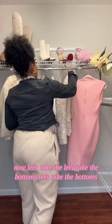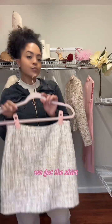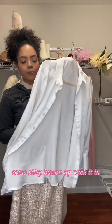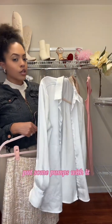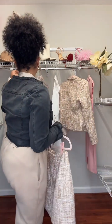Now, let's take the bottoms. We got the skirt. Let's go ahead and take a nice white, this is a silky button up, tuck it in, put some nice boots with it, put some pumps with it. It's another look. We got another look, ladies and gentlemen.